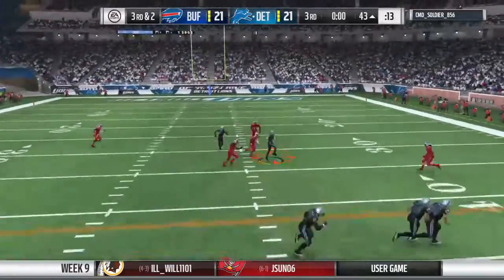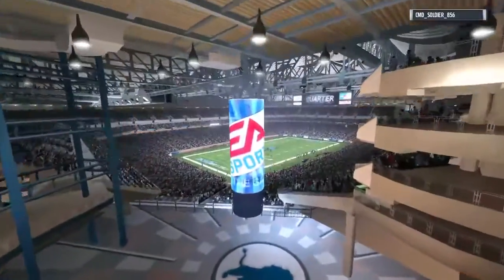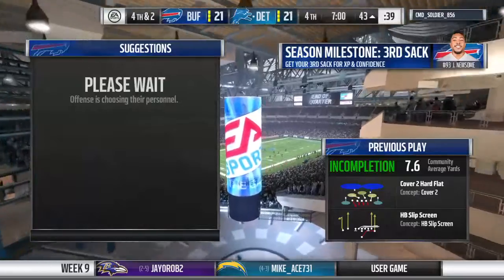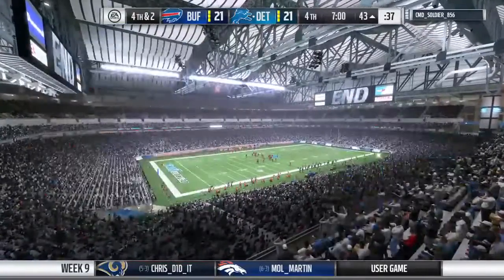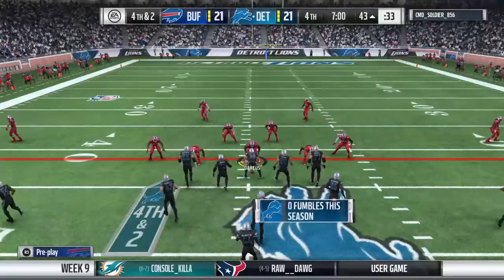3rd and 2, Stafford. And that is incomplete. Back now at Ford Field. All even as we get ready to start the 4th. Tie game, 4th quarter, and they're going for this thing on 4th down.